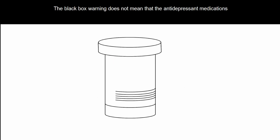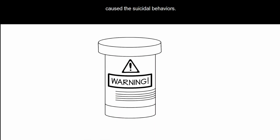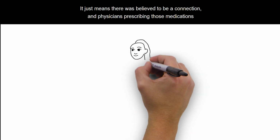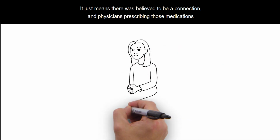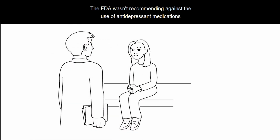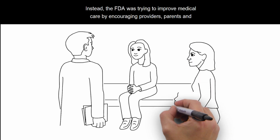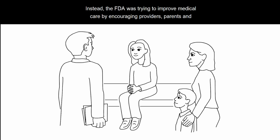The black box warning does not mean that the antidepressant medications caused the suicidal behaviors. It just means there was believed to be a connection, and physicians prescribing those medications should closely monitor children taking them. The FDA wasn't recommending against the use of antidepressant medications by children and adolescents. Instead, the FDA was trying to improve medical care by encouraging providers, parents, and children themselves to monitor and collaborate on their treatment more fully.